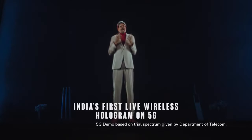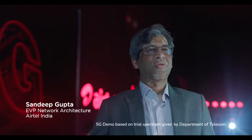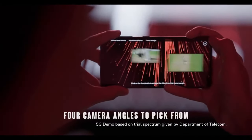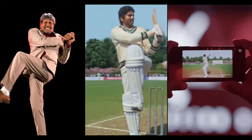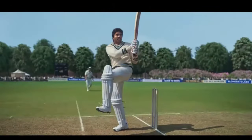Hi, I am standing here in front of you, or maybe I am not. Every second the hologram stays on the stage, more than 1 gigabits per second of data is being pinged wirelessly. This is how people will watch sports in the future. I never thought someone could watch cricket this way.